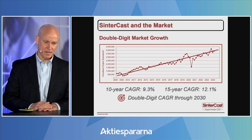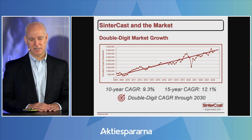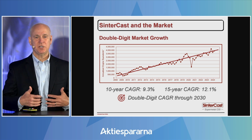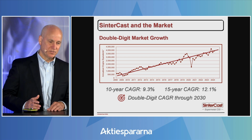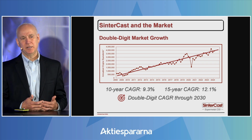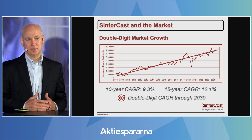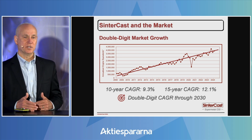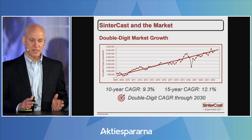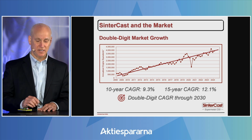If you do the math, over the last 10 years, our compounded annual growth rate was 9.3%, and over the 15-year period, 12.1%. And this is always our target, to achieve double-digit growth. We have double-digit growth in our history, and in our industry, you have very good visibility over the nearest 3 to 4 years. It takes 3 or 4 years to go from a decision to start a new engine program to launching the production. So we can see the next 3 or 4 years, and we're confident that we continue this double-digit growth run. I'll come back to that later in the presentation.